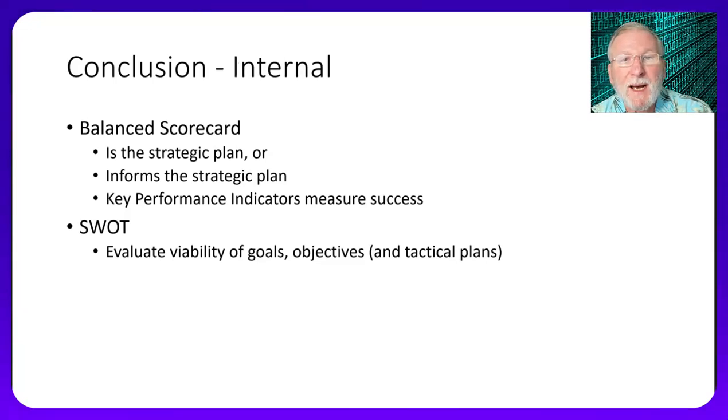Strengths, weaknesses, opportunities, and threats, or SWOT, similarly is a widely used system and exercise to evaluate the potential viability of goals and objectives in the face of internal change and uncertainty. There's no one single way to execute either of these tools in a planning environment.